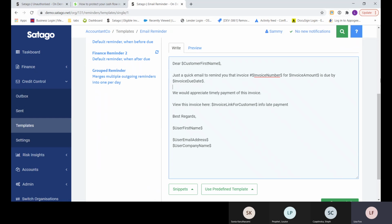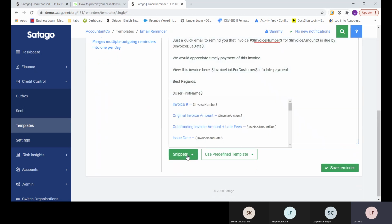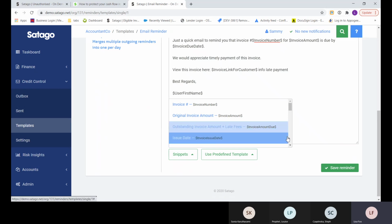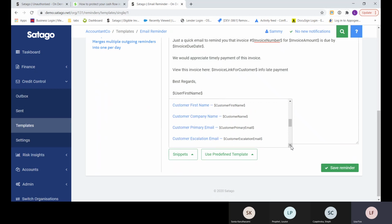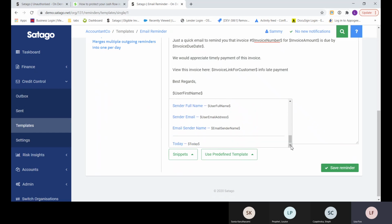And if you want to add in more information, you can. We generally advise that people include the late payment fee information. Now remember, you're totally entitled to do this. If an invoice has gone overdue, you can start to chase for the late payment fee as well. So we have it set up that it includes the outstanding invoice amount plus late payment fees. You can also include a lot more information such as days overdue, company logo, company bank details. You can add in a lot more information if you wish to do so.